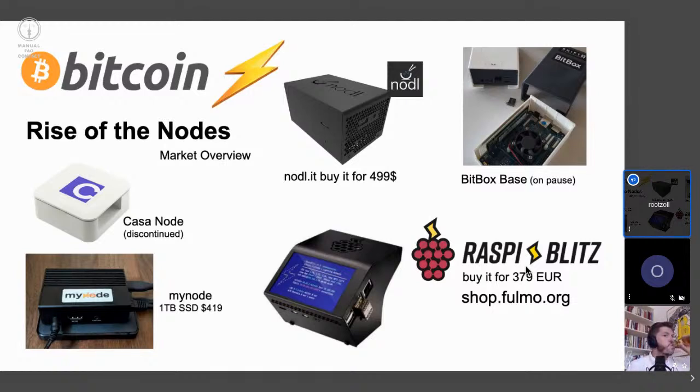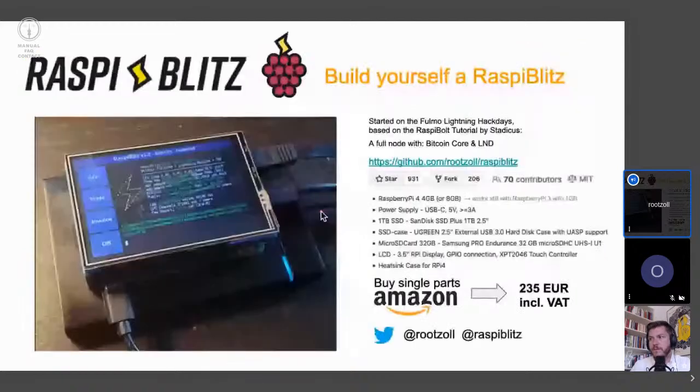And if you want to buy it on the market, with all the hardware together in this beautiful box that you see here in the picture, that will cost you about 380 euros, so a little bit more in dollars. And you can go to shop.fulmo.org. But just buying it on the market is not for everybody. So the idea where the Raspiblitz project started is a do-it-yourself node.